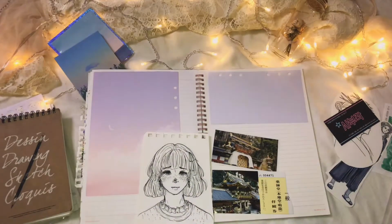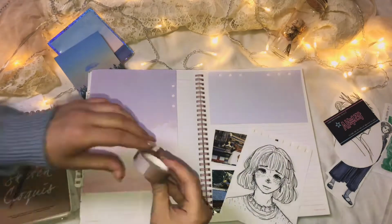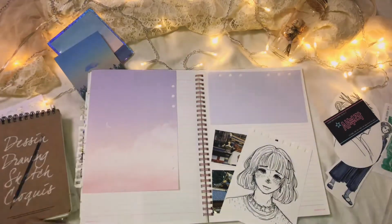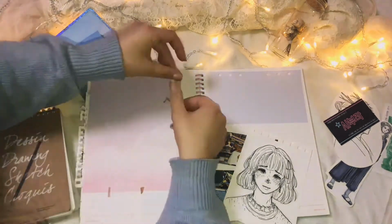Since the artwork that I'm using for this spread is kind of soft looking, I wanted to go for a pastel purple palette. I think the moon in this paper really complements her earrings and the shininess and softness of her general outfit.